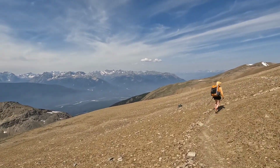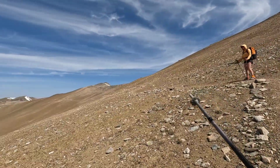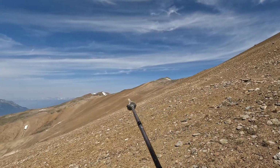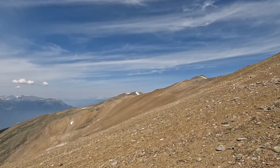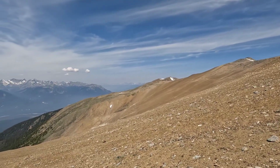There's Jasper National Park. We've been seeing how barren it is up here. There's just little patches of flowers, but up ahead, there's that whole section. It's completely barren. It's just brown. And it looks like we're gonna go up and over, maybe on the ridge there. Pretty crazy. There's nothing out here.